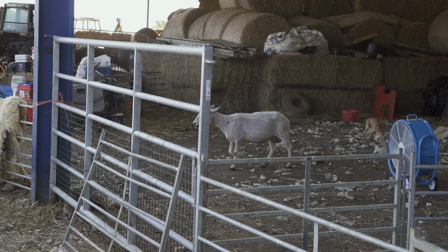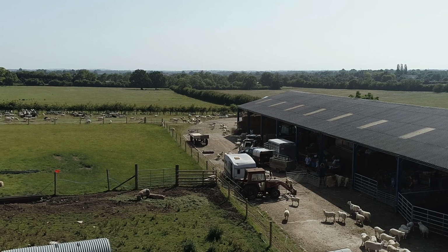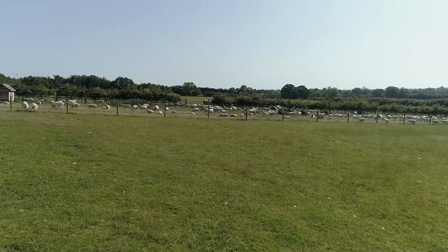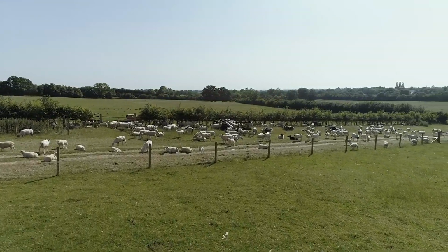Sometimes they get flies laying eggs and they get maggots. How can that be cruel? It's not cruel having their wool off and for them to feel great, to have the wind around their skin and to go out into the field. It must feel amazing. It's not cruel. It would be more cruel to leave the wool on.